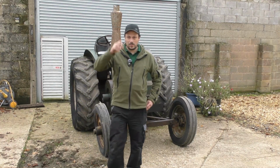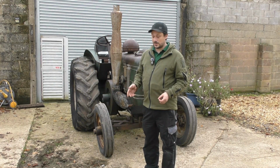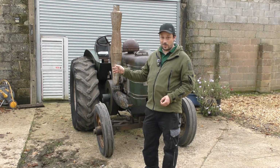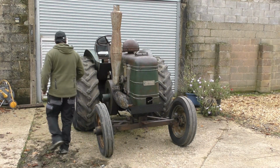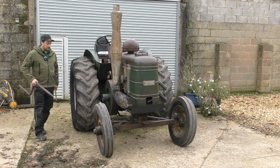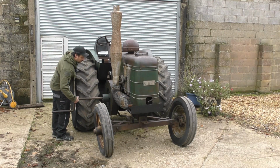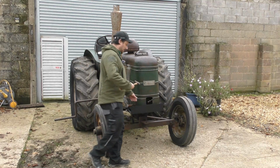So going to go through starting of the Marshall. First things first, I'm just going to have to nip round and get the hammer out the toolbox and the starting handle. So as usual, I should have thought about this before. So there we go, there's the starting handle, pop her in. Hammer's just to tap this because I haven't got a cartridge.